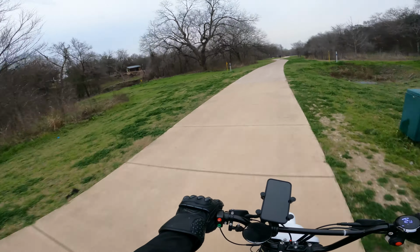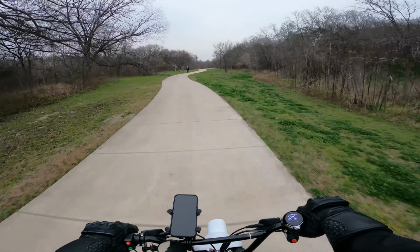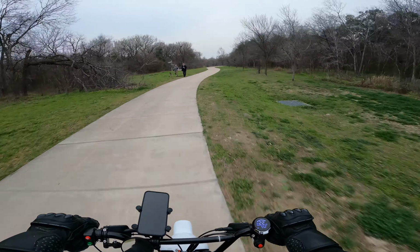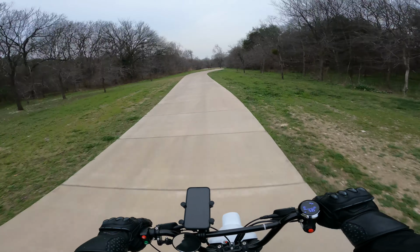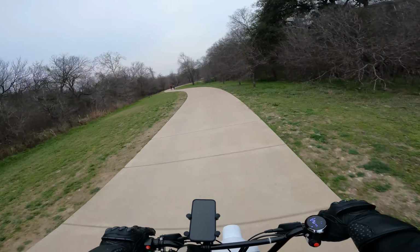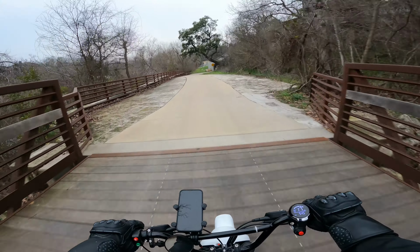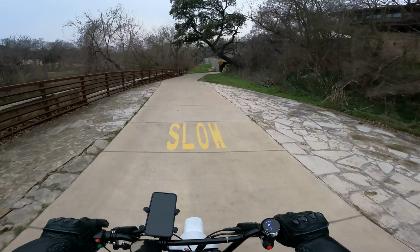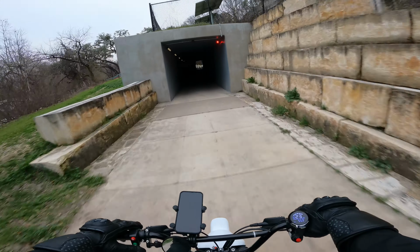Now we are in the town of Round Rock, which is named after, oddly enough, a round rock that we are gonna see in a little bit here. So that'll be pretty cool. If the water level's low enough, we might try to hop onto the rock. I don't know. We'll see. Ooh, is this another tunnel? It's dark and spooky.